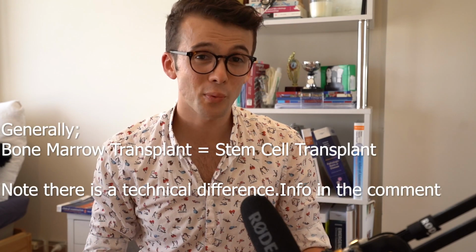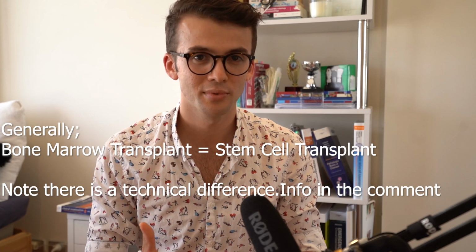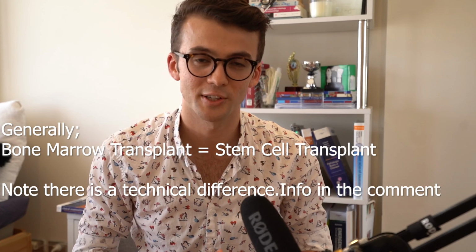Now, in general terms, the bone marrow transplant and the stem cell transplant are used quite interchangeably when it comes to the actual practice in medicine, specifically hematology. And when they're used interchangeably, they're essentially trying to define one common process. And that process really is just 3 steps when you look at it.